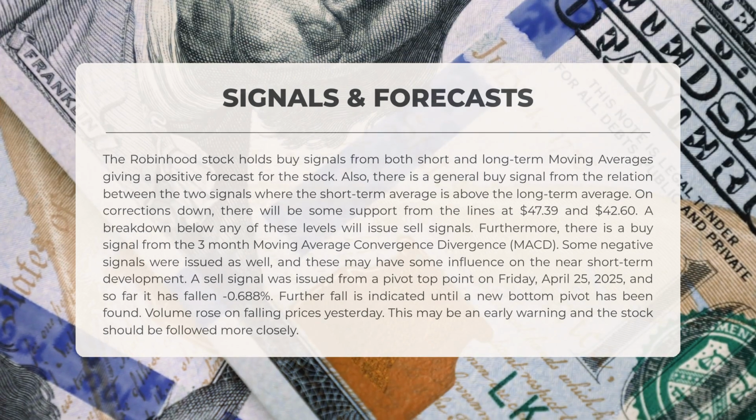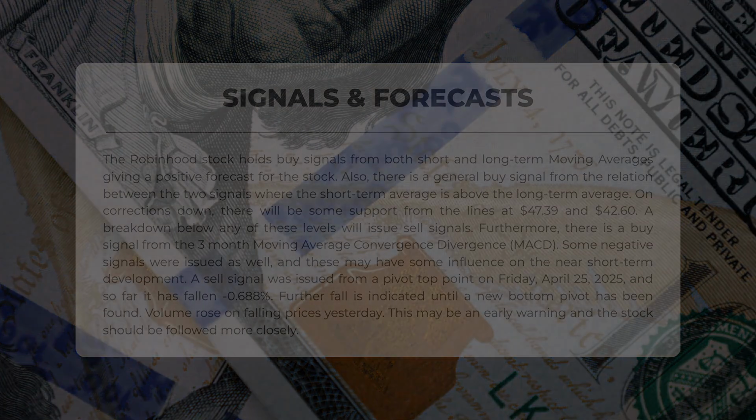A sell signal was triggered from a pivot top point on Friday, April 25, 2025, and thus far the stock has decreased by 0.688%. Continued decline is anticipated until a new bottom pivot is established. Notably, volume increased alongside falling prices yesterday, serving as an early warning, suggesting that the stock should be monitored more closely.